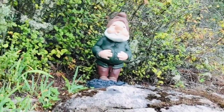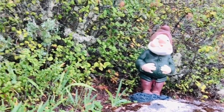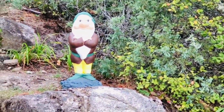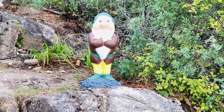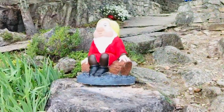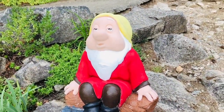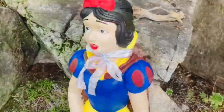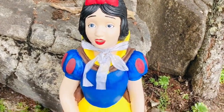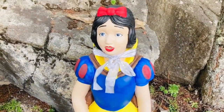And up here is sleepy or sneezy. I think it's sneezy. Hey, wait a minute. Here's another grumpy. There are two grumpies in the garden. Now all we need to find is Sleepy. And there he is sitting on a log with his eyes half shut. He's very tired. And of course, it wouldn't be complete without Snow White. And she's wearing her blue top and yellow skirt.